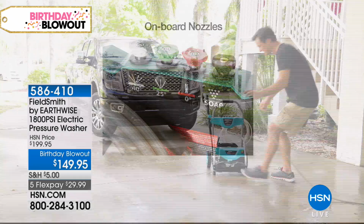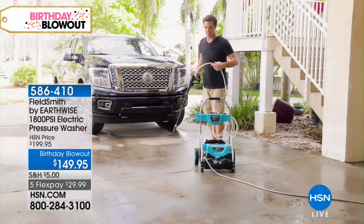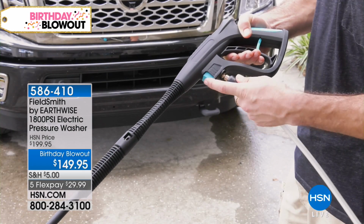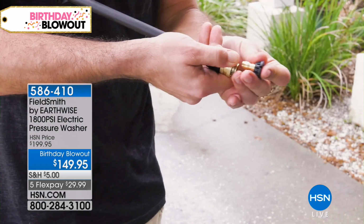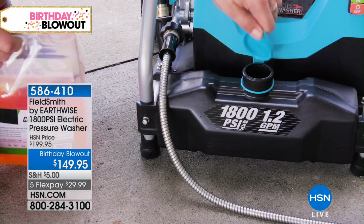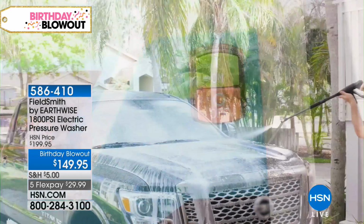So honestly, before having your own, what would you do? You'd have to borrow one from your neighbor or a friend, or maybe you rent one or you hire somebody to come, and they'll charge you an arm and a leg just to do the driveway, or just the driveway and the garage door. But what about your siding or your fencing or your patio, your car, even your pavers around your garden? Those can turn brown and gross.